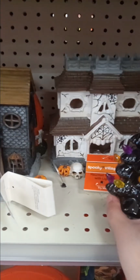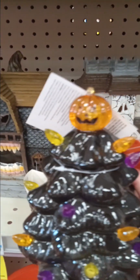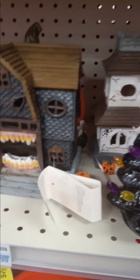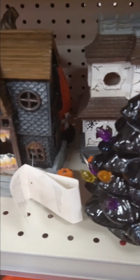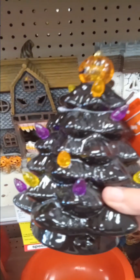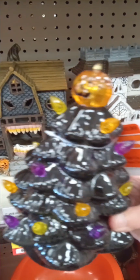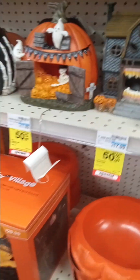It looks like the one I bought, a Christmas tree, a Halloween one, but it comes with the pumpkin head. How much is it? $11. I paid, I think, $3 or $5. $11, that's crazy. Ooh, look at this punk rocker.